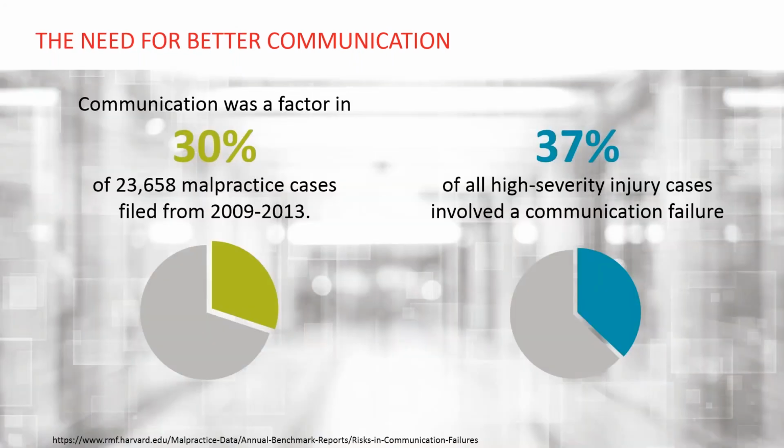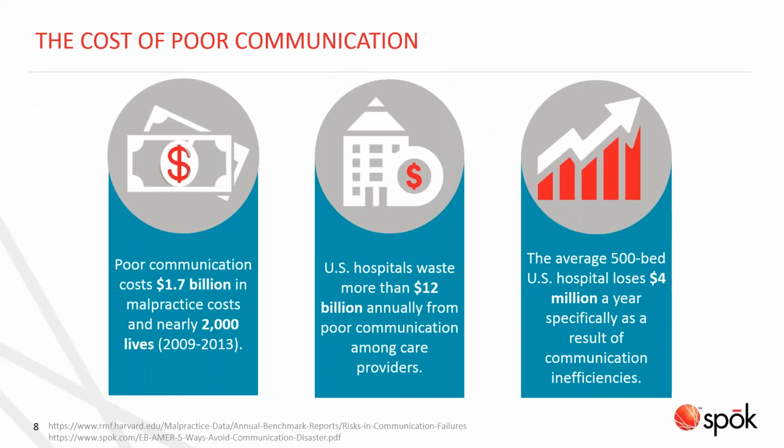On this slide are a few striking statistics regarding the need for better clinical communications. Of the 24,000 malpractice cases filed between 2009 and 2013, communication was cited as a factor in 30% of them. And 37% of all injury cases classified as high severity involved a communications failure.